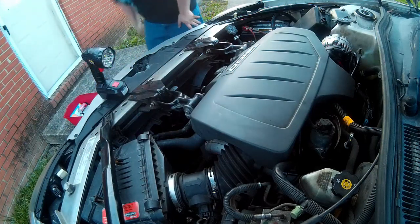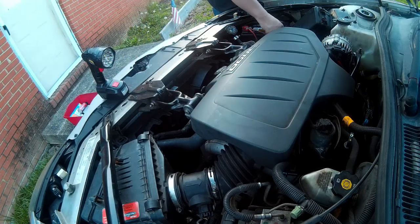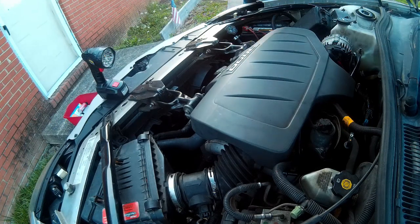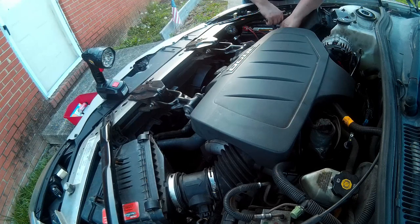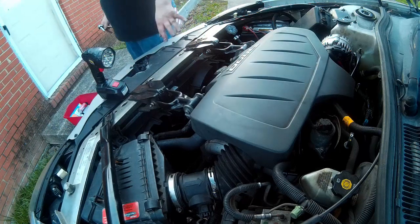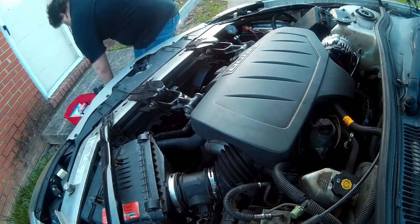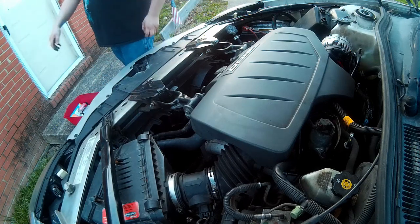Also, just so you know, the factory bolt clamp thing for the battery here is a 10 millimeter. I'm using deep well. I did not feel like trying to use something else. There we go. Now make sure you double check everything. Those are tightened, all four bolts are tight. Go get my keys and we'll start her up.